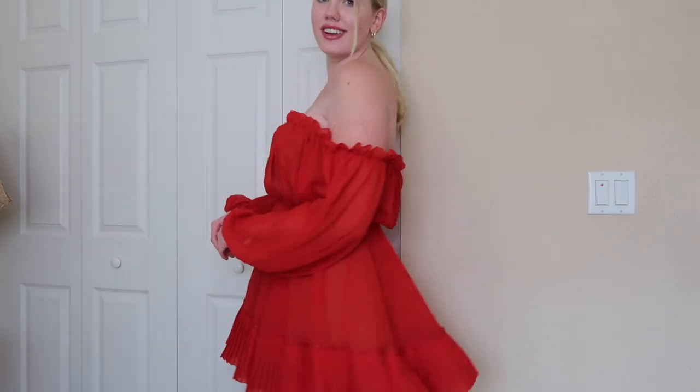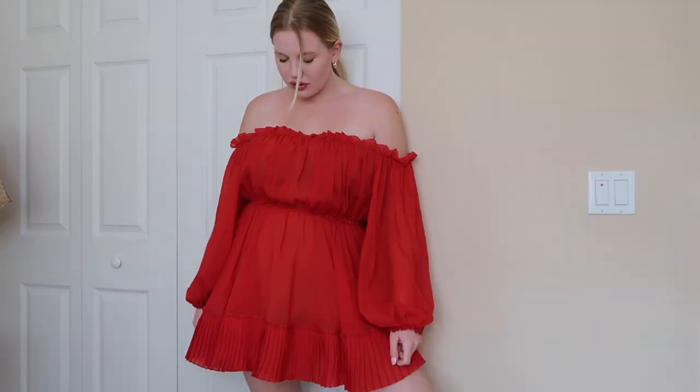But let me show you what it looks like tucked in, because it truly makes the world of a difference. It looks like a whole different dress, and it looks like a dress that I'd actually rock and be proud of. So I don't know, I see some arts and crafts and cutting in my future, because that's gotta go.